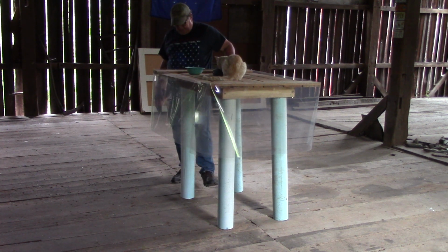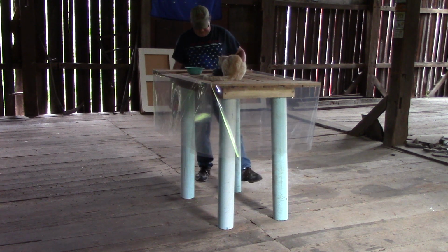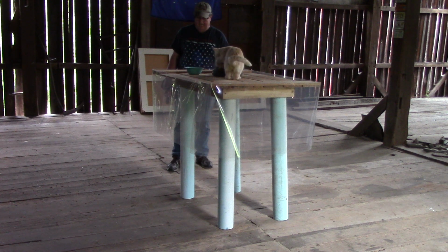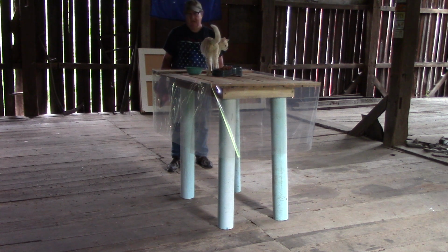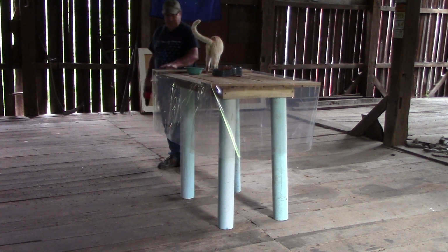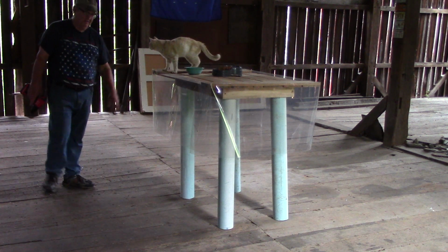This PVC, yeah, it's not going anywhere. I don't think they can climb up. Their little claws are not going to be able to get in through this stuff. My sawzall barely did. And if there's a problem, I have plenty of extra wood. I'll make a frame for the bottom. I just don't want to give them anything to stand on if I don't have to. This way they have nothing. They can't reach up and grab anything because they can't get around this laminate.